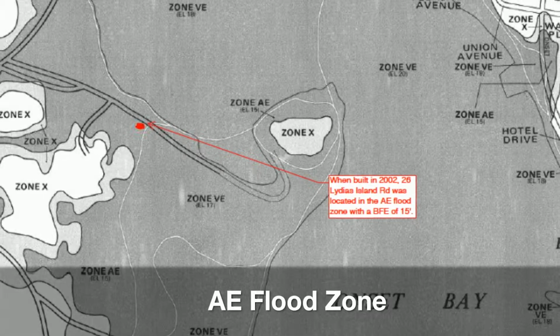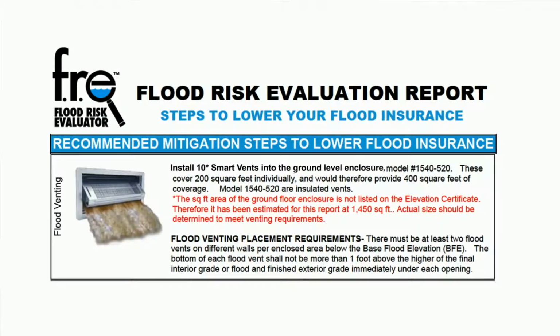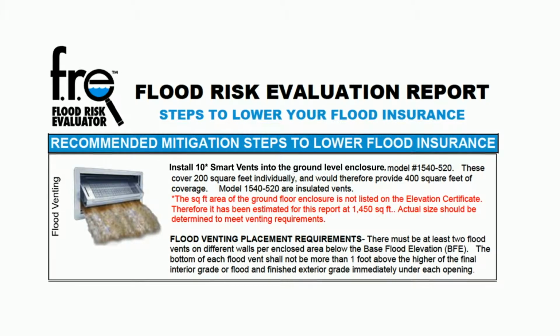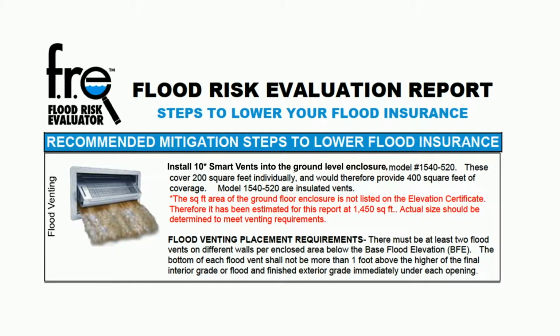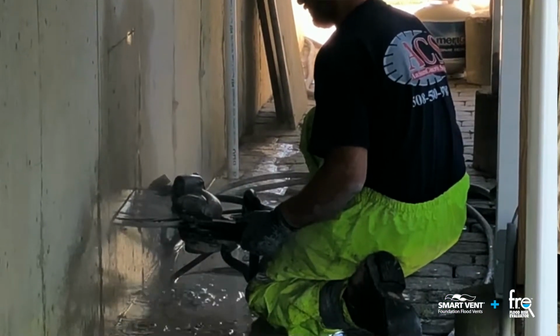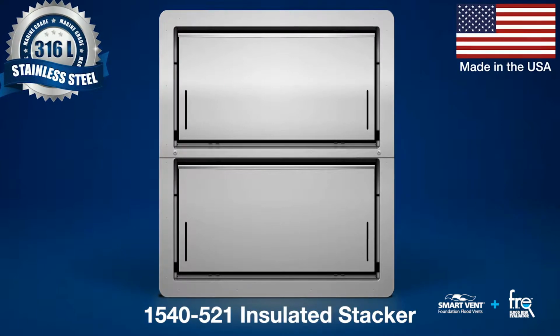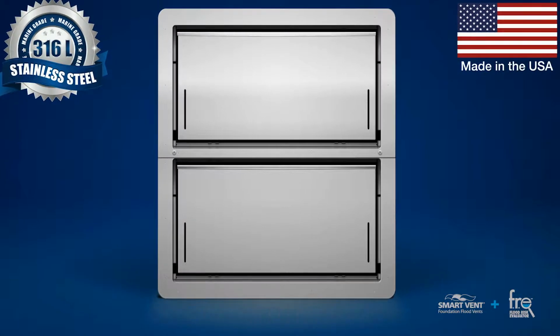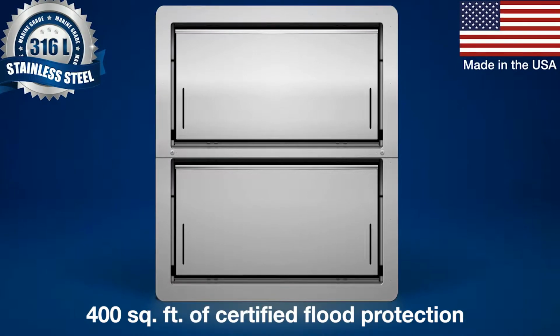Yeah. So different rules, different standards. Your house, besides the flood vents, was built to those standards. So then what we were able to do in this report, identify how many flood vents you needed. You needed to put in a total of 10 16 by 8 vents, but since it was a retrofit into a concrete foundation, we wanted to reduce the amount of holes going into the wall. So we used a 16 by 16 inch vent, what we call a stacker. All right, so you used our 1540-521, which has the insulated core inside. And so you have 5 of those total in your house.